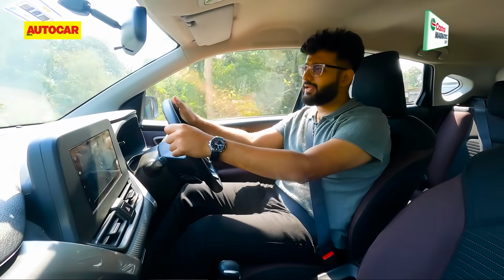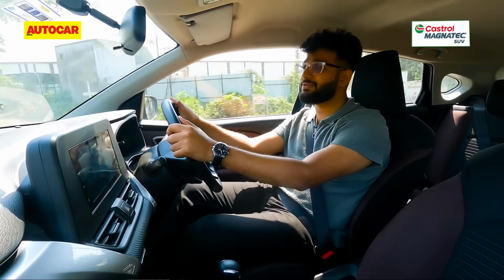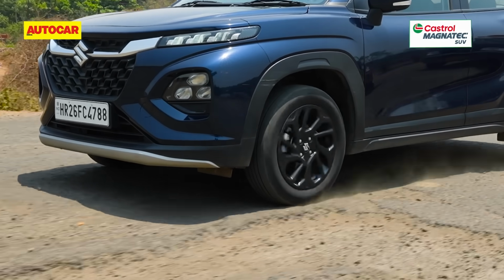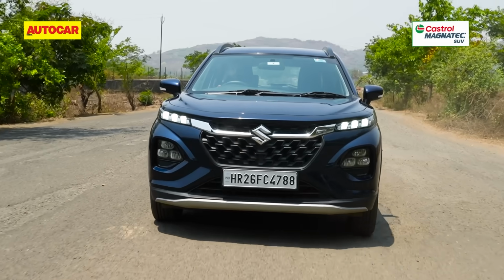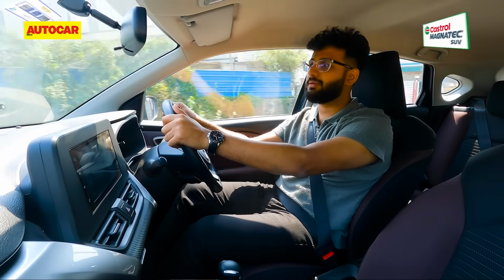The performance obviously is quite impressive, but what's also impressive is the ride quality. The Fronx has a really nice supple ride. The suspension is nicely set up for our bad roads, and over a really battered section, you don't really feel a lot. Yes, it does thud over the really big bumps, but these undulations and these small cracks in the road, this thing just irons them out perfectly well.